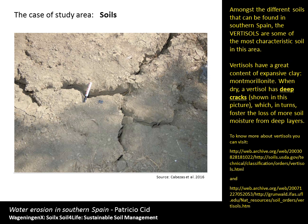Vertisols are some of the most characteristic soils in this area. Vertisols have a great content of expansive clay. When dry, a vertisol has deep cracks, which, in turn, foster the loss of more soil moisture from deep soil layers.